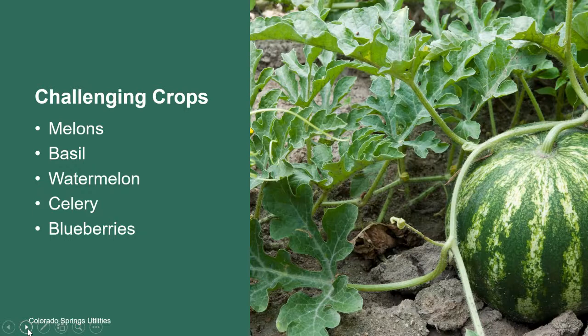Basil we can do pretty well with, except for the fact that basil is extremely frost sensitive. So a lot of longtime vegetable growers will not put out their basil until June 1st. Enjoy it while it lasts, because as soon as we get a fall frost, it'll be the first thing in your garden to go down.